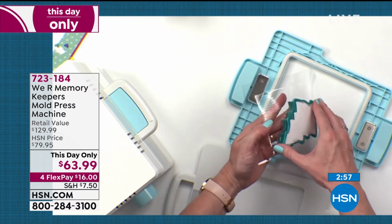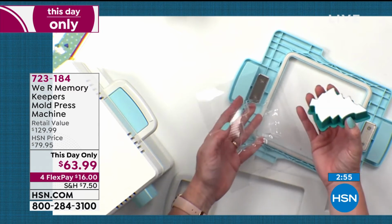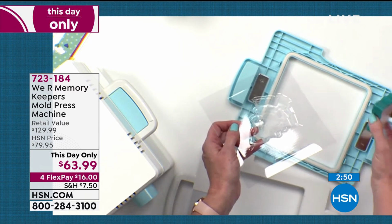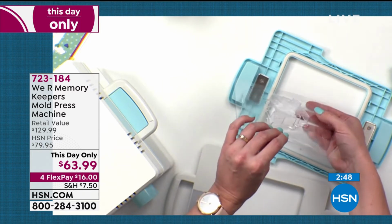Okay, look at that, that is so cool. Let me get this out. Oh my gosh. I used a cookie cutter and filled it with polymer clay so that it would be a solid shape. And look at that. Look at that mold.